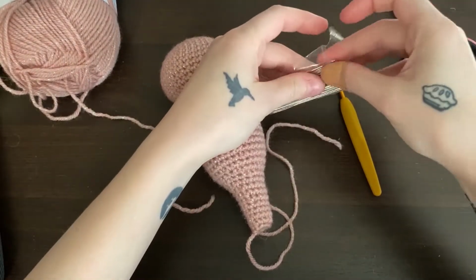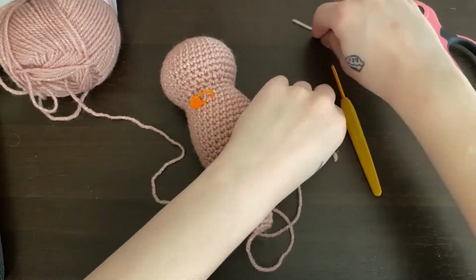Guess who lost their yarn needles again? Good thing I have about 50 more left.